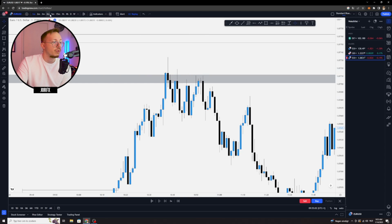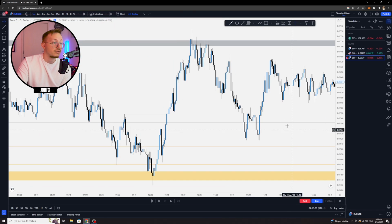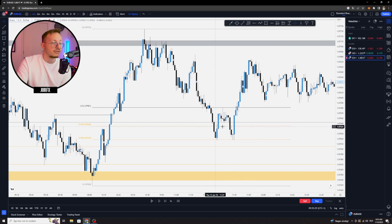So then on the 1 minute, again, we have a nice fair value gap. After that, this happens. This is your entry. You put your stops above here. And this could be a trade down. So where do you put your take profit if you take this trade down? You take your fib. You put it there. You put your take profits on your optimal trade entry.